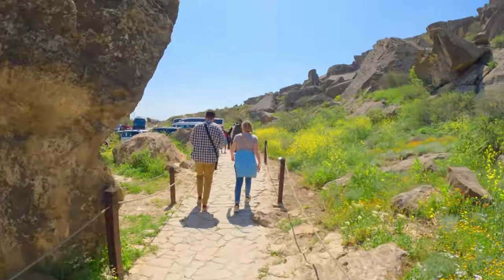It was much worth it. Short little tour, but when you add it with all the other ones, it's very, very well worth your time and your value to come here.